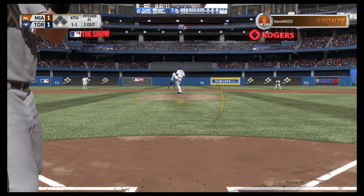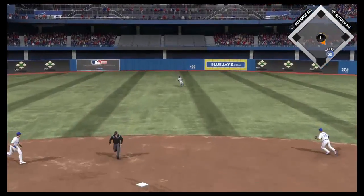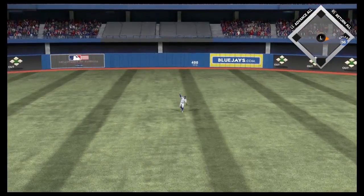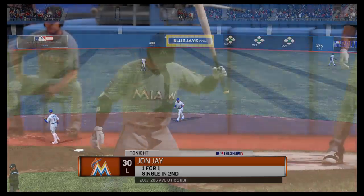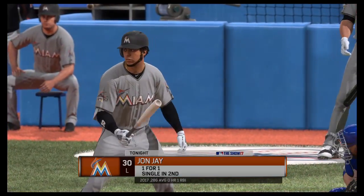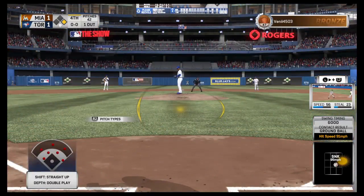From the windup, the 1-1 pitch. Hit hard on the ground towards second. And that gets through for a 1-out base hit. In now is John Jay. 1 in, 1 out, and 1 on here in the inning.